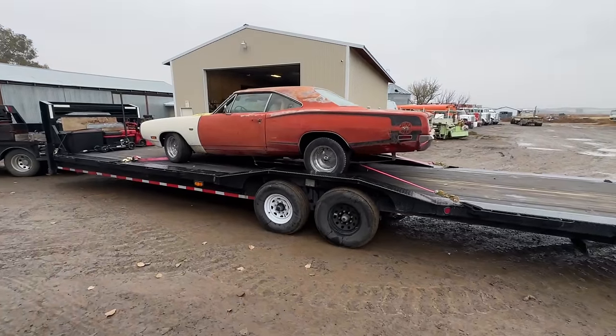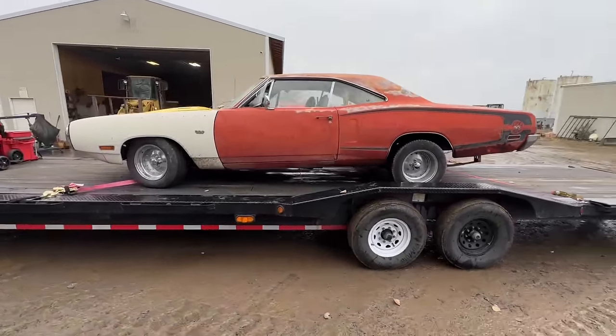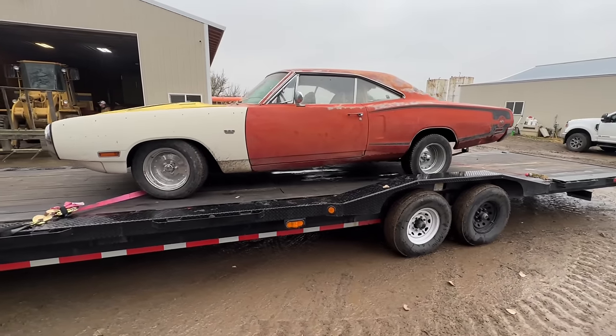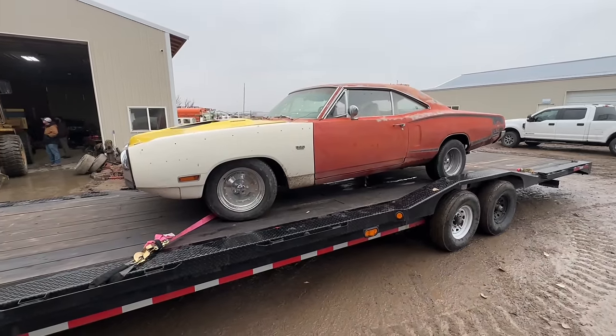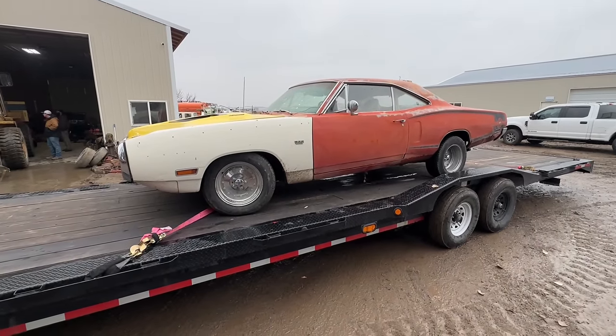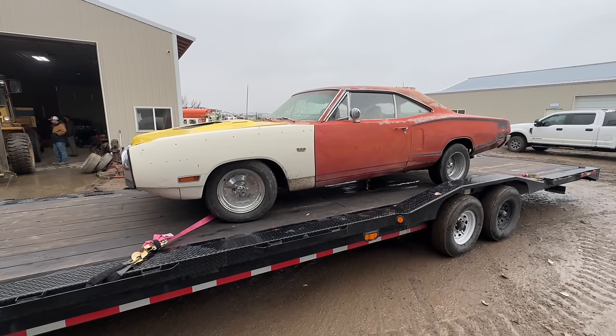Well, we are loaded up here in Oregon and about ready to head back to Utah. Don't judge how nice and not straight the Super B is, but oh, I am excited. Now for the journey home, and we'll unload it either tomorrow or Monday and finish up the video.